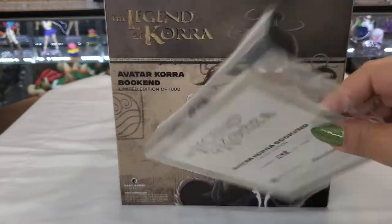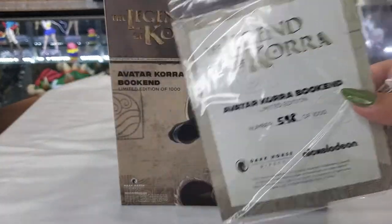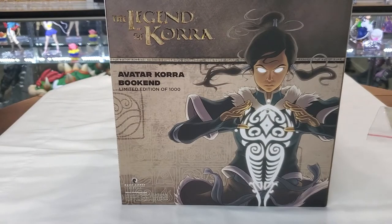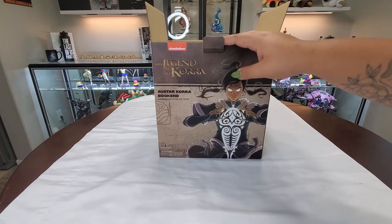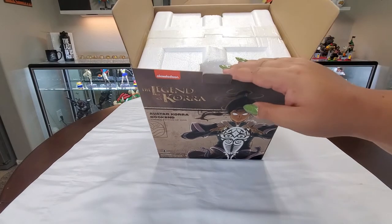So that's a little interesting. They do add a little plastic for you, so there's that, I guess. I'm not super mad at the paper, though. At least you can tell what number you are if you don't have the box. So here, let's just continue and let's look at the rest of the figure, because I really want to open her up.